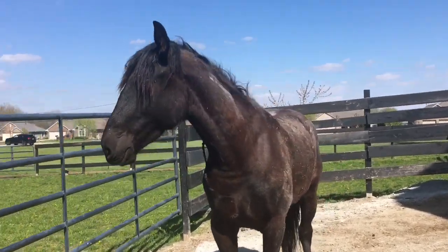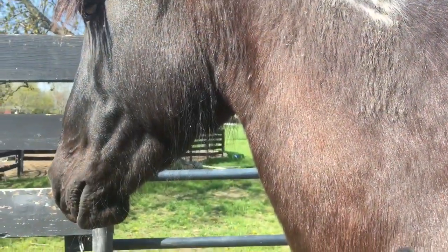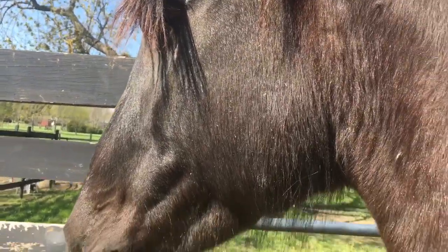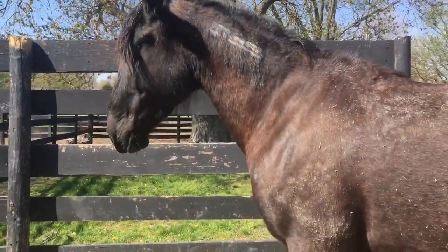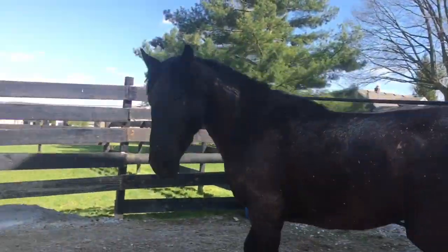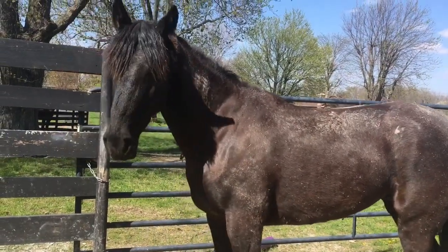So I can easily approach her on her left side over here. Hey girl. And she accepts that just fine. She's a little nervous about it. You can see she gets this look in her eyes. Her ears kind of go sideways and her eyes get pretty glassed over. And that's just her being uncomfortable. Ho. She's a pretty good listener. Walk. Trot. Whoa. She knows her walk or trot, her whoa.